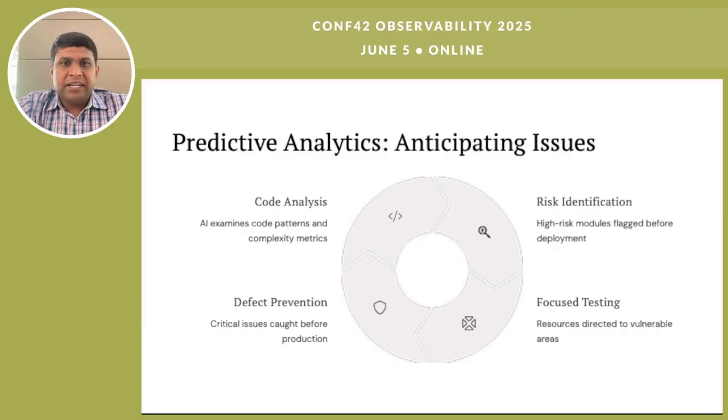The second one is predictive analytics. What is it like? Anticipating the issues, right? Risk identification: high risk modules flagged before deployment. Using the historical data, you can identify the high risk areas and focus testing, with resources directed to vulnerable areas, and defect prevention, with critical issues caught before production. AI examines code patterns and complexity metrics, and you can follow this cycle over a period of time. You are going to refine and get better results.